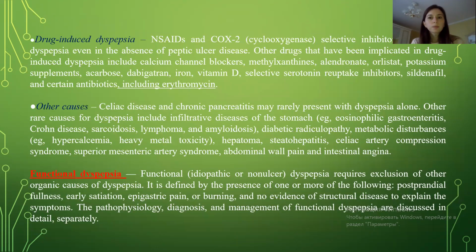Drug-induced dyspepsia. Nonsteroidal anti-inflammatory drugs and cyclooxygenase-2 selective inhibitors can cause dyspepsia even in the absence of peptic ulcer disease. Other drugs that have been implicated include calcium channel blockers, metformin, alendronate, orlistat, potassium supplements, acarbose, dabigatran, iron, vitamin D, selective serotonin reuptake inhibitors, sildenafil, and certain antibiotics, including erythromycin.